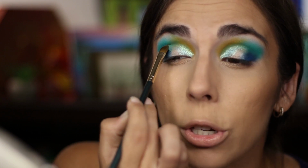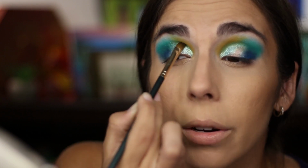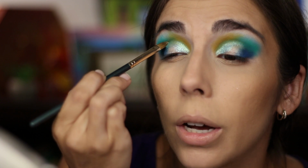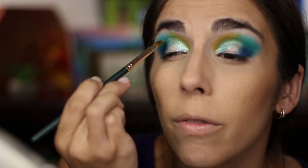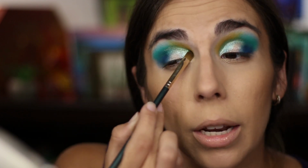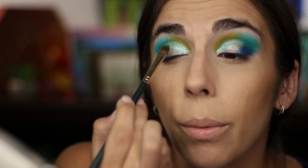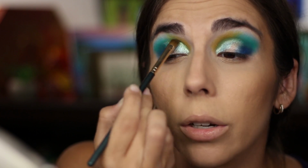So I think it's more of an iridescent type of see-through color, as opposed to something with a lot of pigment to it. And that's why I'm not getting a super harsh cut crease line up here. Still pretty, and I'm able to cover the yellow, and if I wanted it to be super precise, I could have cut my crease with concealer beforehand.